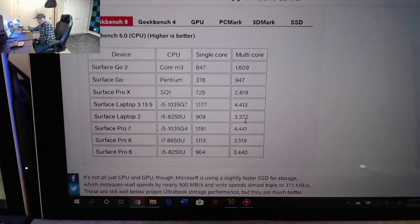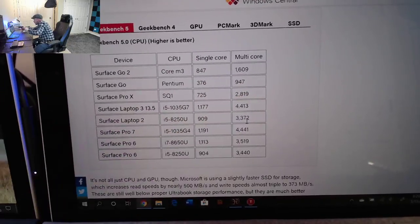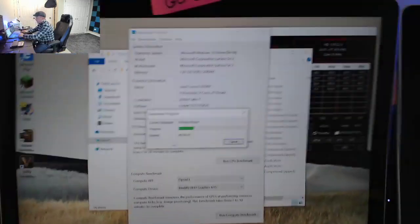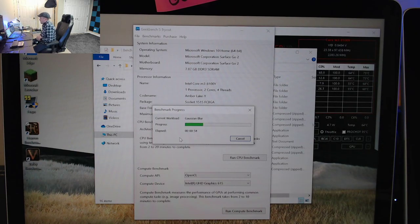Okay, so here's some of the Windows Central review. We should see an 847 single core, 1609 multi-core, and I think his GPU, he used Geekbench 4, of course. So I guess we'll see. But we can't compare the Geekbench 5 score.